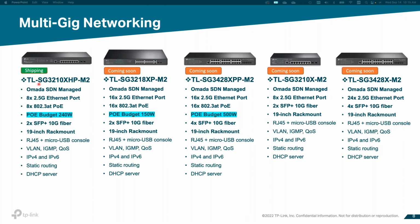So right now, the TL-SG3210XHP is the only 2.5 gigabit switch that we have. And it is a PoE switch, which can power up the EAP660 HD or the 670 for multi-gig wired and wireless communication. And moving forward, we're going to have 16-port and 24-port PoE 2.5 gigabit Ethernet switches. And two more models, the 8-port and 24-port non-PoE switches. When your network is all upgraded to 2.5, you want everything on the network to be 2.5.